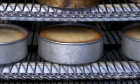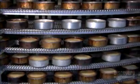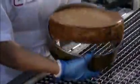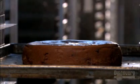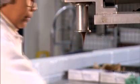From the oven, the cheesecakes go onto a cooling conveyor. By the time the hot cakes, up to 2,000 at a time, do the nearly hour-long circuit, they're at room temperature and ready to come out of their pans. From there, it's straight into the storage freezer, except for certain cheesecakes, which detour to the decoration department.